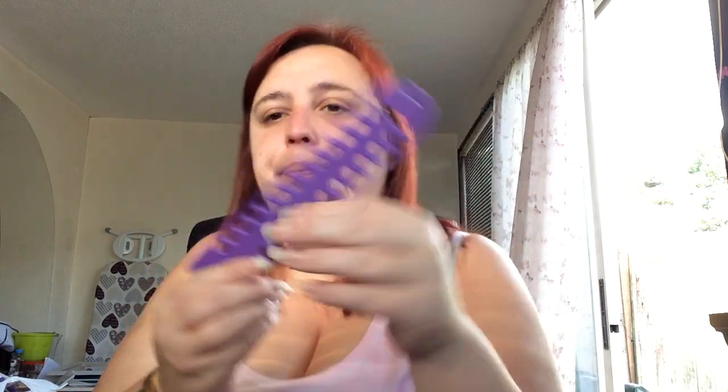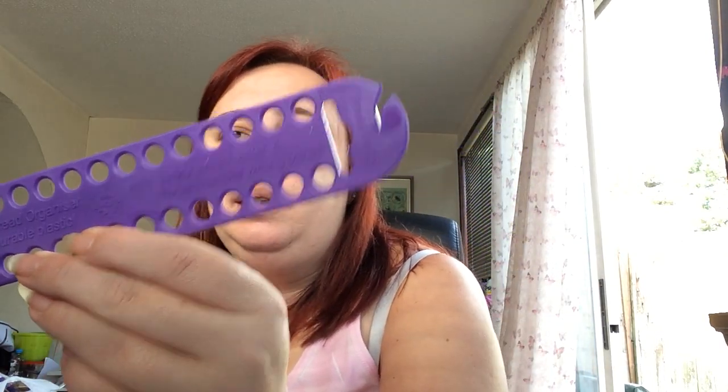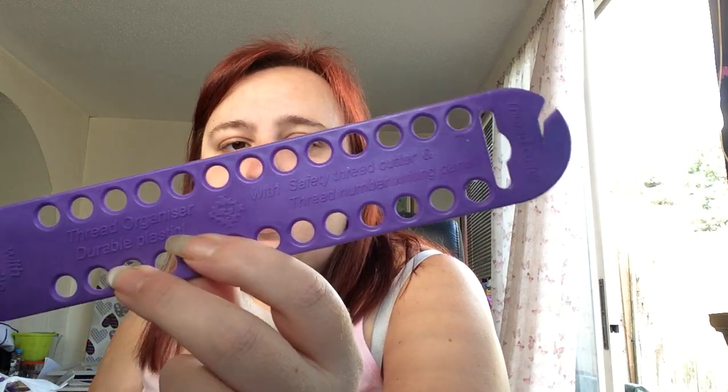But yeah, I thought this was handy if you wanted to take a project out. You've got your neat thread cutter in case you forget your scissors. You can just put on however many strands of the floss that you want. The thread number writing panel is on the back. That's got some sticky things. It was only like £2 or £3.